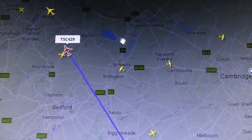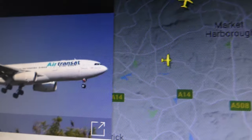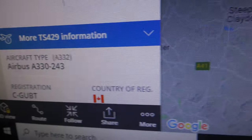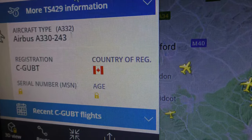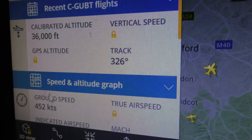And the first contrail I showed you, the one that was slightly further away, should have been that Air Transat, Paris to Vancouver, Airbus A330. Let's see what height that was at. That was further away than the Italian tanker. Height 36,000 feet, speed 520.